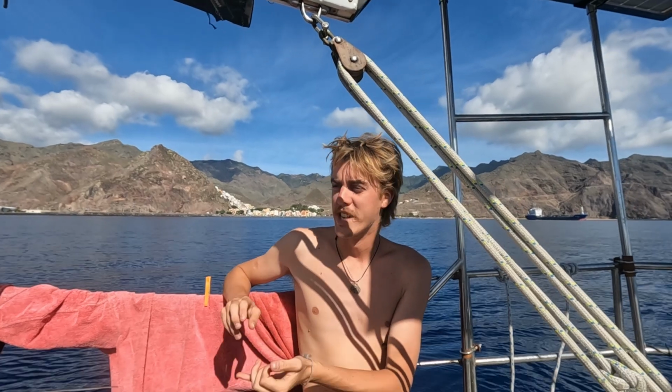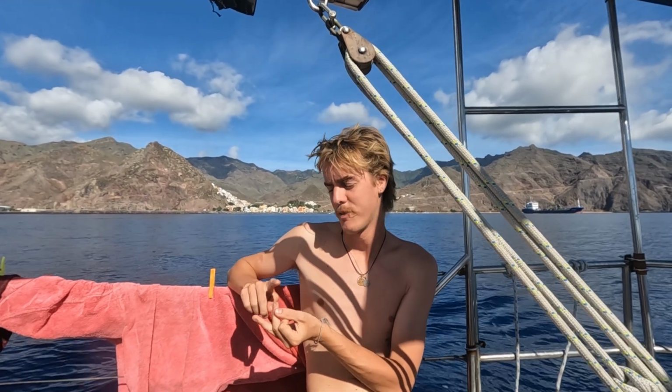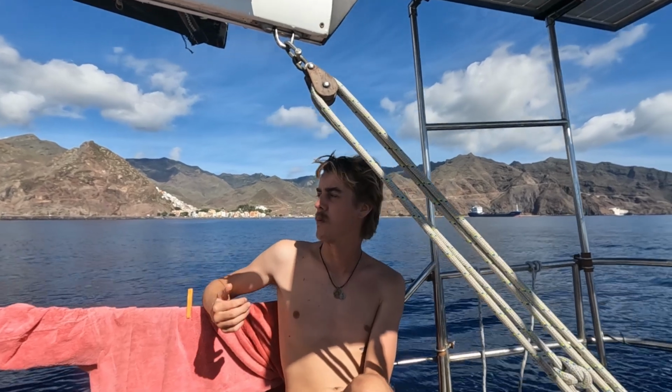As you know, we've got a hell of a lot to sort out. We need diesel, we need propane, we need food, we need water, we need showers, basically everything. This boat's empty. So there's two marinas that we can see in Tenerife. One of them is the further north one, which is the one we're going to. The reviews say this one's the cheaper one, so that's why we're going to that one. The other one says it's expensive, so we're not even bothering even trying.